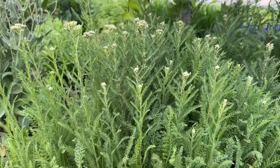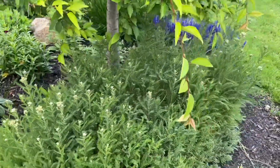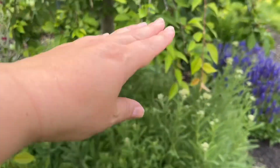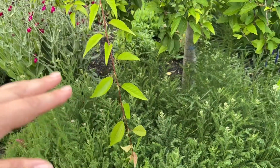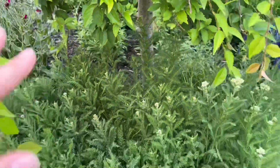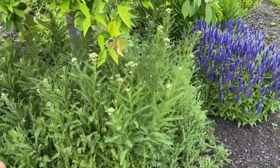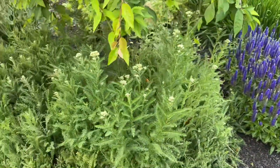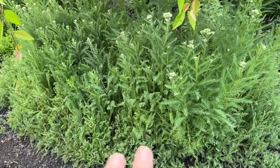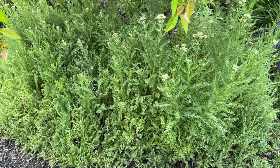But we'll see. This yarrow does have to move from here next year because it is just growing out of control, for one, and two, it's a tall plant, and it's under this tree, and I just think it's too close to it. I need something a little shorter over here, something like the Veronica would go great over here. So I have to think about what I want to plant over here next year, and then move this yarrow to another part of the yard.